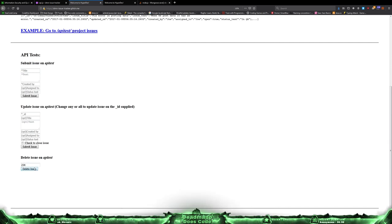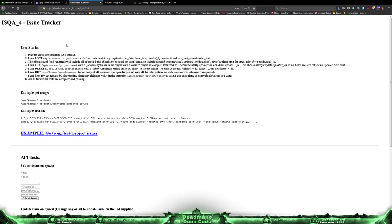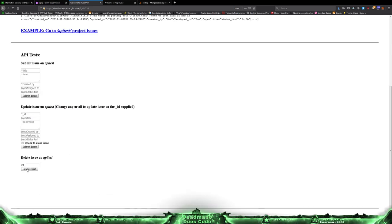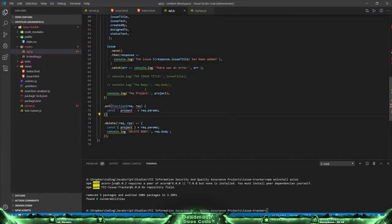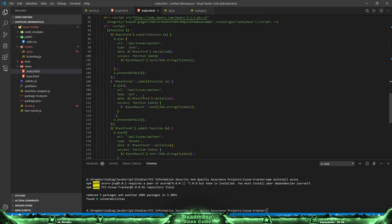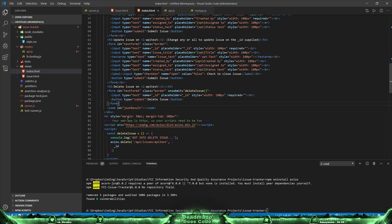Okay, so when I delete like 234, what happens? Literally nothing changed. Did it not like post Axios or anything? No? Weird. I should be able to use Axios directly now. Axios.delete API issues, API test.